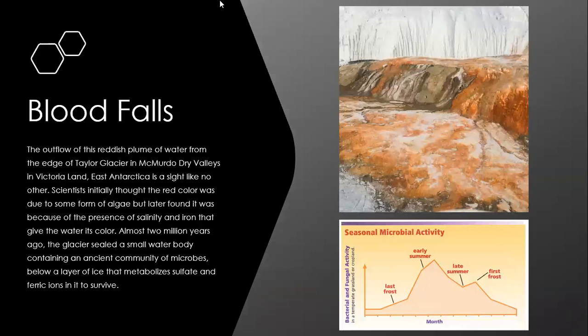I get questions all the time: when do I apply biology? I think this is a really good example. I'll just start with this Blood Falls that you see here on the right. This is actually an outflow of a reddish plume of water at the edge of the Taylor Glacier in East Antarctica. It's a site like no other. Science initially thought the red color was due to some form of algae and later found that it was because of the presence of salinity and iron that gave the water its color. Almost 2 million years ago, the glacier sealed off a small body of water containing an ancient microbe community.